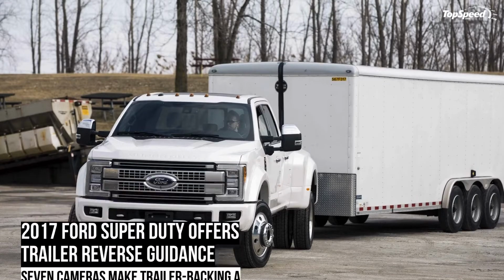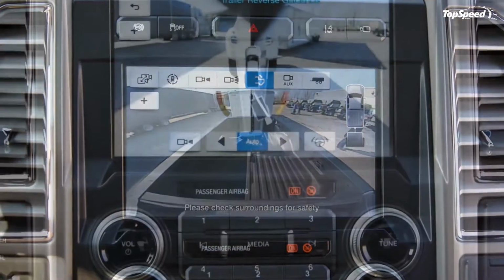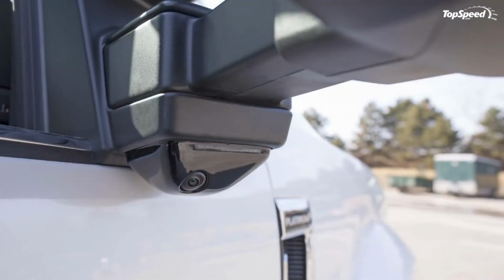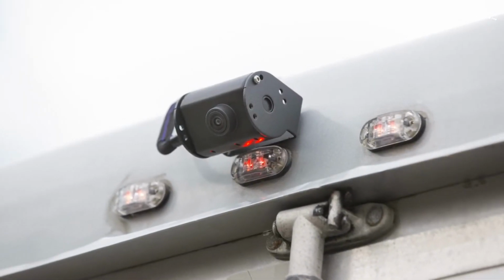Owners of crew cab Super Duties will appreciate the center high-mount brake light mounted camera when hooking up a fifth wheel or gooseneck trailer. The camera provides an unobstructed view of the bed. It's also handy for keeping tabs on cargo.